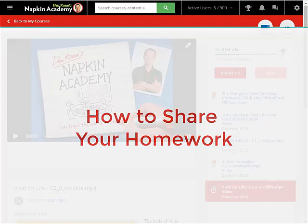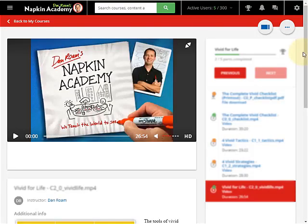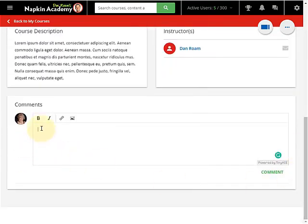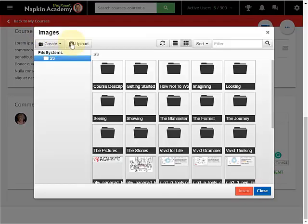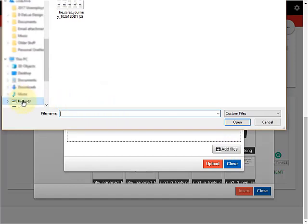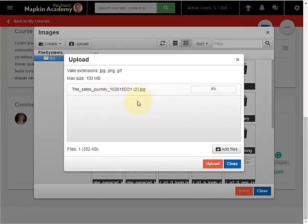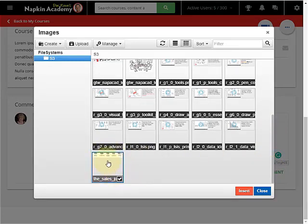We've made it easier than ever to share your homework. After you've completed your homework and have a JPEG or PNG file saved on your computer, come back to this course. Once you're back here, scroll to the bottom of the screen, and in the comments box, you can add a comment. I'm just going to call this one My Homework. You can also add images by clicking on the Insert Edit Image button here. In the source box, click on the file. In the Images window, click on Upload, and then click on Add Files. This is going to take you to your computer where you can search for your images. I'm just going to search for mine in Pictures, and I'm going to choose this image here. You can also add multiple images here. Click Upload. After the upload is complete, click Close. Then scroll down, and you'll see that the last image is here, and it's checked. This is the one we just uploaded. Click Insert.